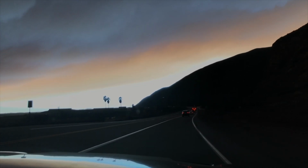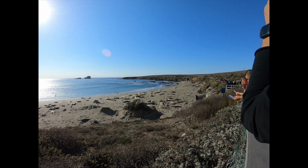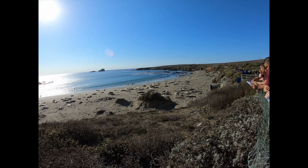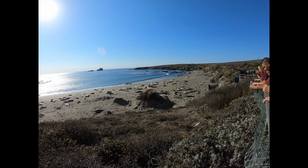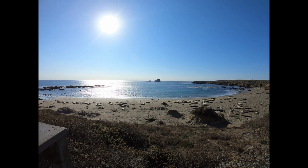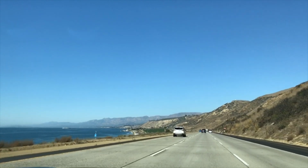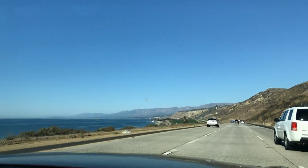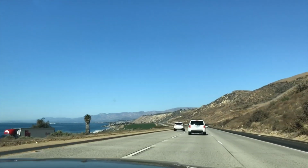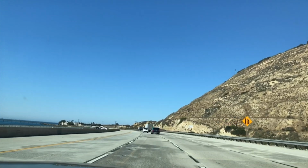Once we were finally cleared of the area, it became beautiful sunny California, and we enjoyed looking at the elephant seals basking in the sun along the highway, splashing themselves with sand. There was lots of natural wildlife in parts of California that we weren't used to. That was quite a nice surprise. And this is a more typical view of the Pacific Coastal Highway, California State Route 1. Sunny skies, beautiful mountain ranges, and the open ocean.